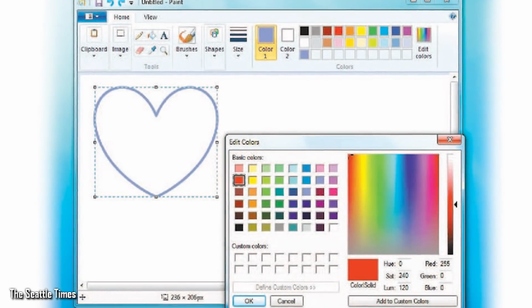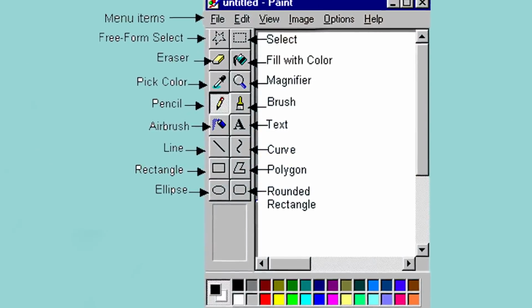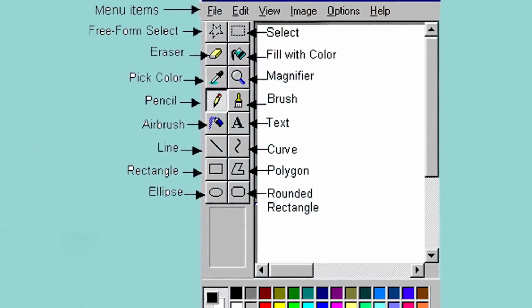Microsoft Paint is a graphics editor that's pretty simple. It's installed on every version of Microsoft Windows. It has plenty of functions that allow users to edit photos and diagrams.